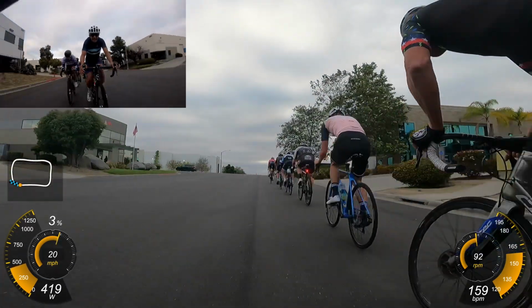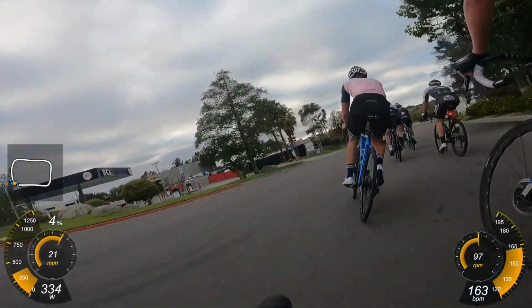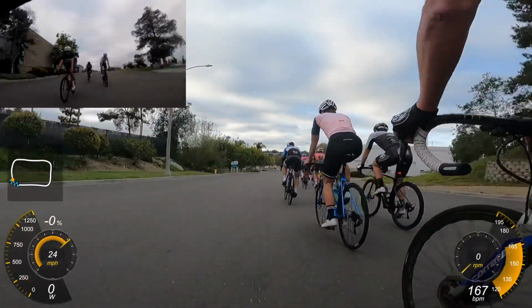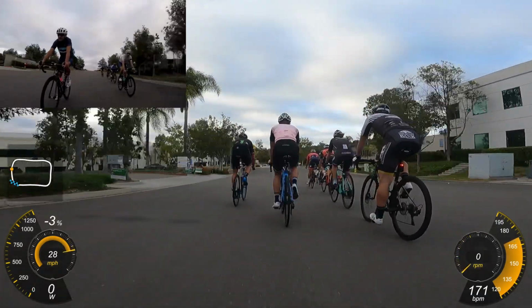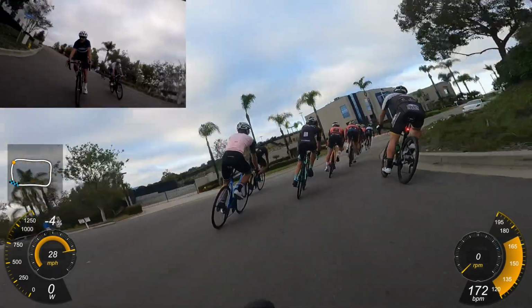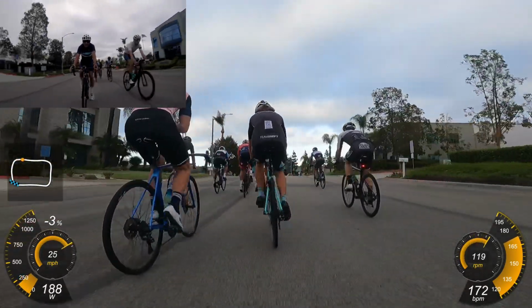Anytime you see the pack strung out in a line like that, the pace is usually a little hotter, and then if you see stuff clumping up, then guys are recovering. So I think the cumulative effect of all the attacks and people trying to get away has started to set in a little bit. We're about 18 minutes into the race. People bunching up, just sitting up, trying to get some rest, recovery.